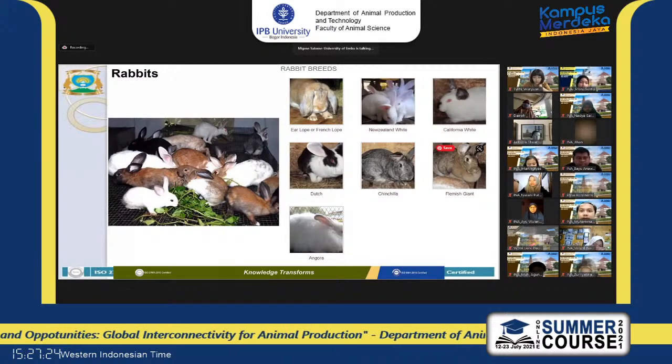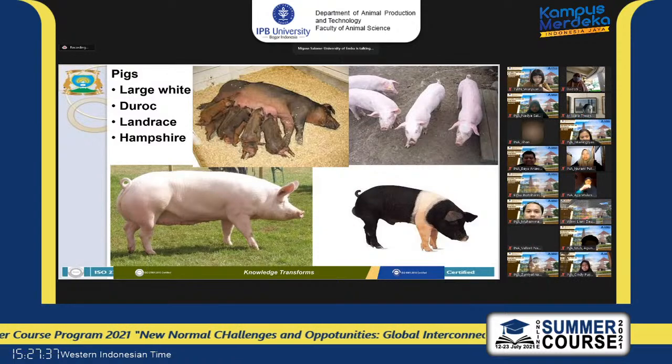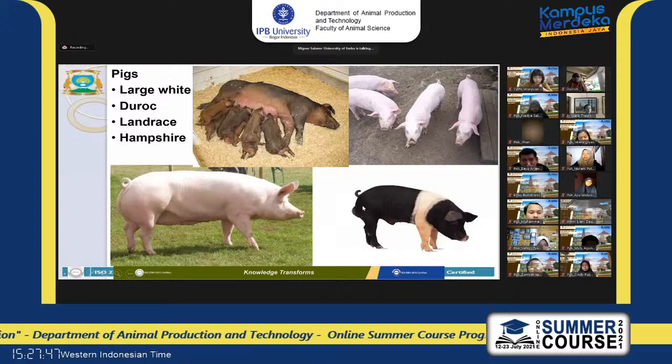Then we have pigs. So pigs are also exotic, but we also have some indigenous pigs. But mainly the exotic ones are the ones that are explored. So we have the Large White, the Duroc, the Landrace, and then the Hampshire. So those are the four main pigs that are reared in Kenya, but we have others.